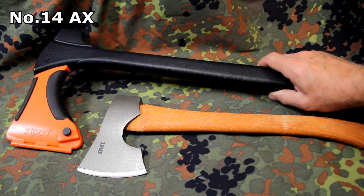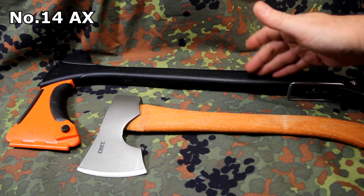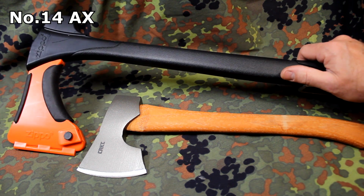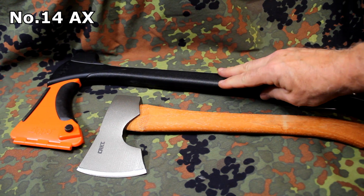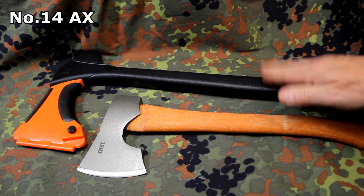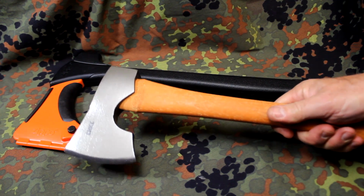It has this hammer at the back. The axe is just excellent. I went through a whole review on this, and I was very impressed. In fact, this has found a permanent place in my truck. The Zippo 3-in-1 tool has a bunch of different features, so I really like it. But a good solid axe, you just can't beat.